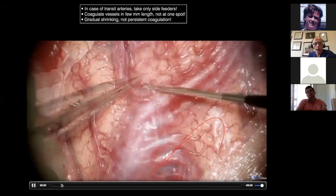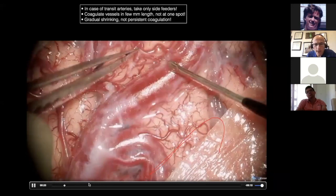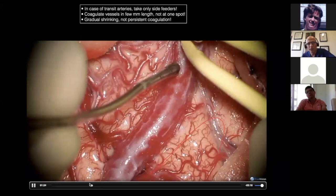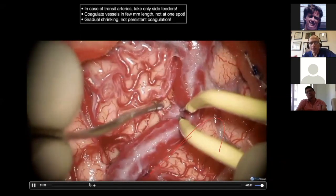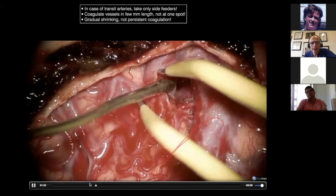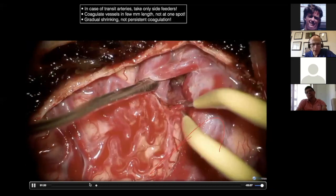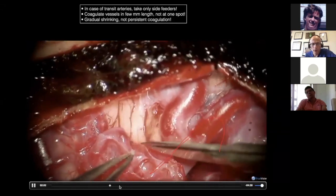See again, doing nothing, just dissecting. And my residents get tired when I'm dissecting these vessels. But actually, it seems like it's prolonging the surgery, but in reality, it's making it faster at the end. So this is the AVM. And there are a few en passant arteries here. You need to find them and take only the feeding arteries, not the main arteries. Respect the normal.